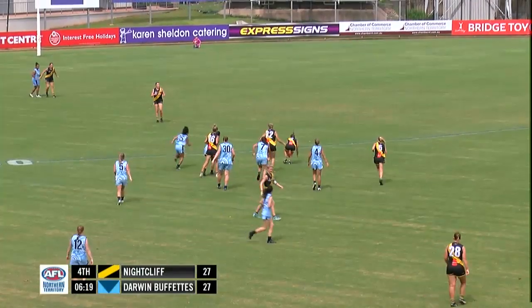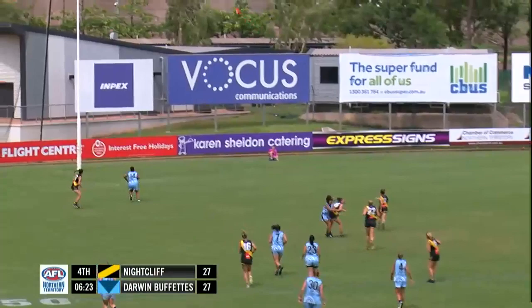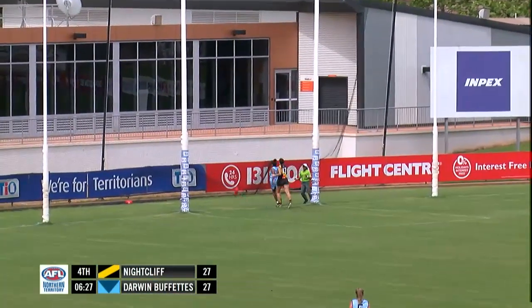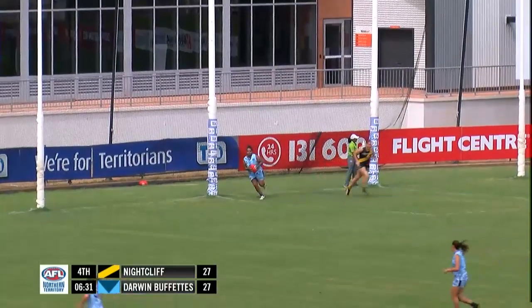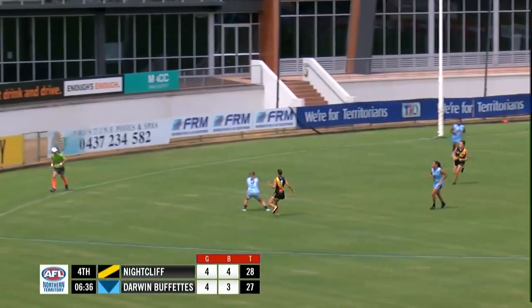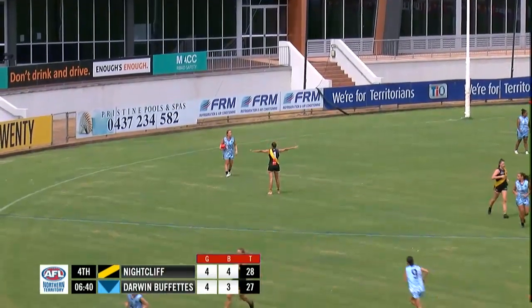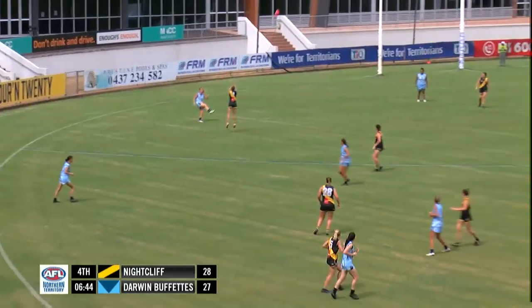Speaking of whom, he's right in the action there, got her fist to the ball, and running onto it is De Hommel for Nightcliff. Drives long towards the goal, it's going over the top of the players' heads, bounces straight up in the air, and Bianca Stokes was able to get back and get her hand to the ball and knock it through for a rush behind, which gives Nightcliff the lead back, but Buffs bring it out of defence and steady it down now, deep in the back pocket.